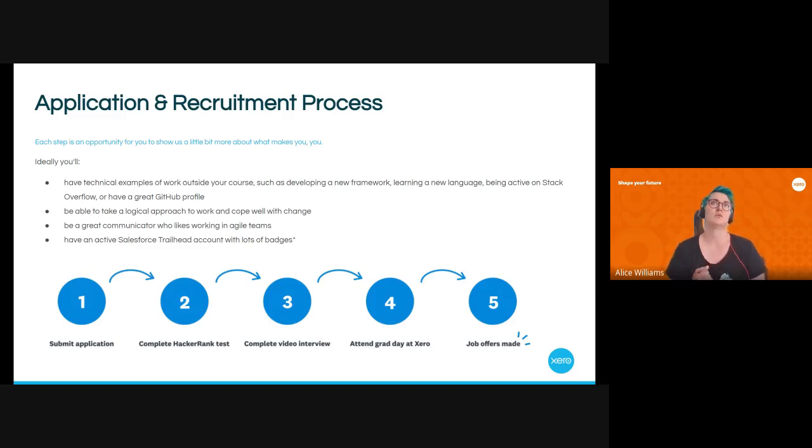Now, in terms of what we're looking for in an application, I've lifted this wording from the website where it says, ideally, you'll have the following things. So a GitHub profile or something similar where it shows your coding skills, the ability to take a logical approach to work, etc. I wanted to put this here just to highlight to you that this is what you ideally will have. This is not what you have to have. So if you don't have all of these things right now, like for example, an active Trailhead Salesforce account, please do not worry too much. I would rather you apply and give it a shot than not have all of these 4 things in spades. We're looking for potential as opposed to someone who's already an expert in Salesforce, as we know that that's not something you study at university. So please don't worry too much and do apply if you're interested in this role.